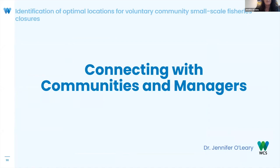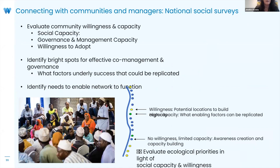So I just want to try to bring this all together and again reiterate how we're integrating the ecological model with the social context. Kyle was just explaining that we're doing a national ecological model. We're going to do a case study on social trade-offs with a small group of 5 to 7 beach management units. Throughout this process, we're actually engaging with all 90 plus beach management units or communities, which are spread out along the Kenyan coastline.